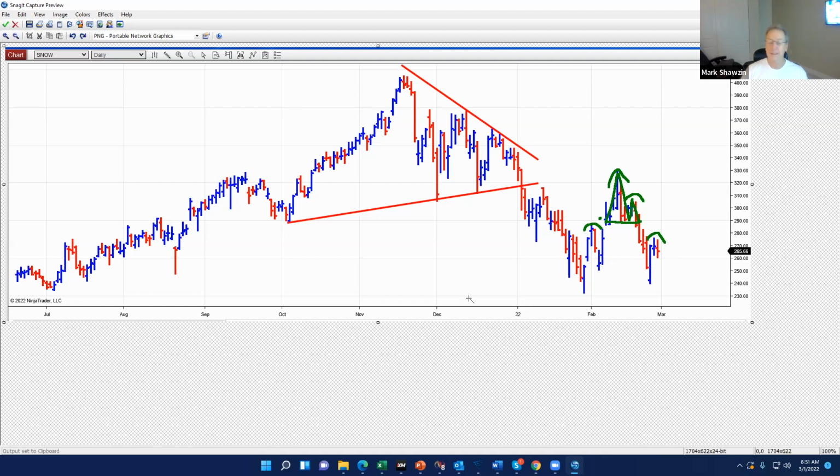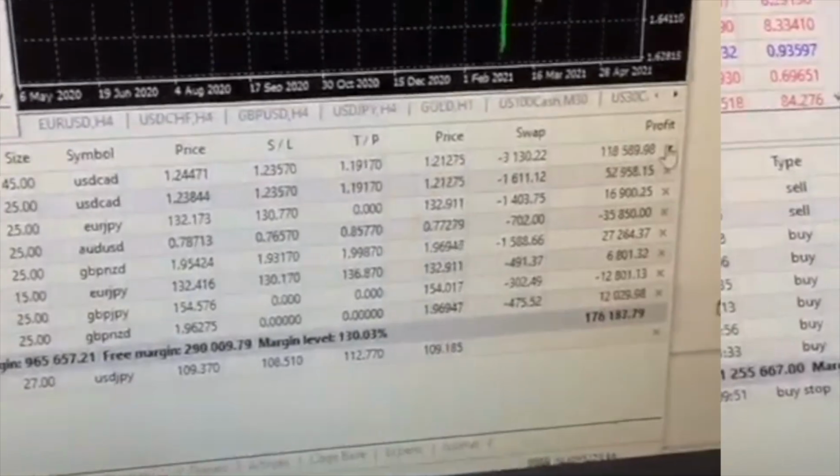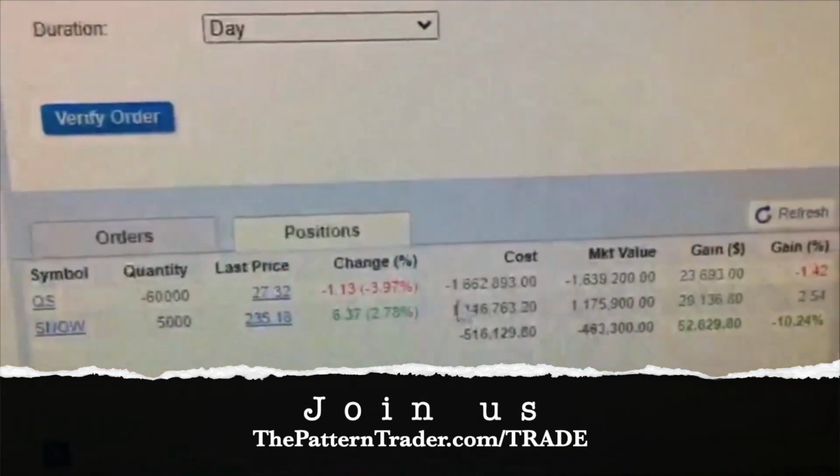Whenever I see a market hit certain levels so many times, like double bottoms and triple bottoms, after a while, when the market hits the low so many times, ultimately it takes it out. You can see, 45, it's 1.3 million. $1.3 million short. So it popped out a profit of 118,000 there. So you can see how this is going crazy now. You can see how the market is just going nuts. I bet $1.6 million on this position. I'm showing right now a $23,000 gain.